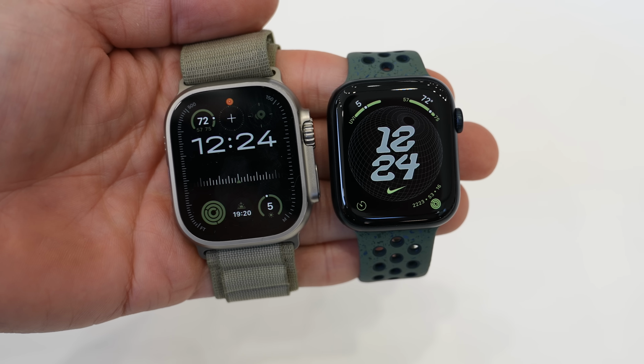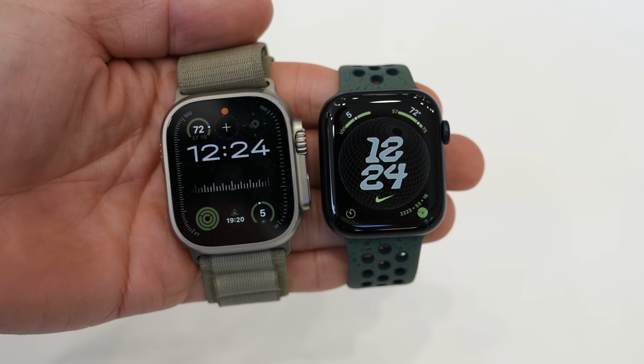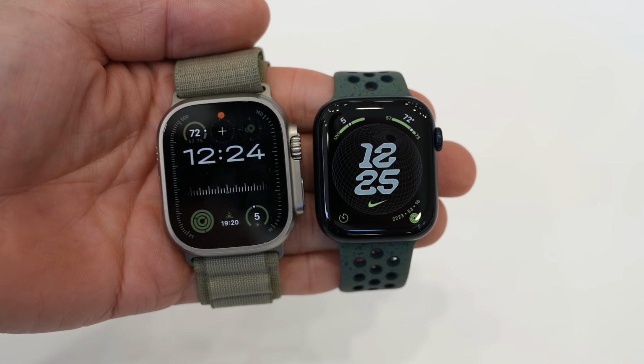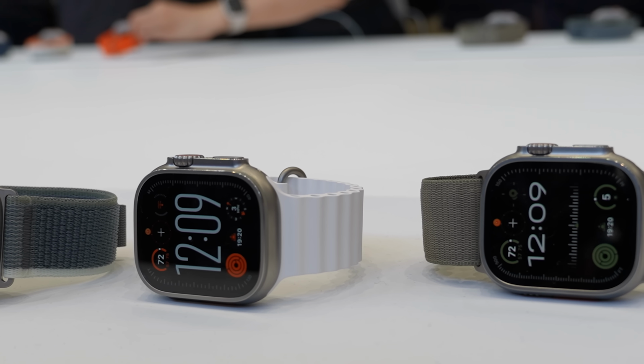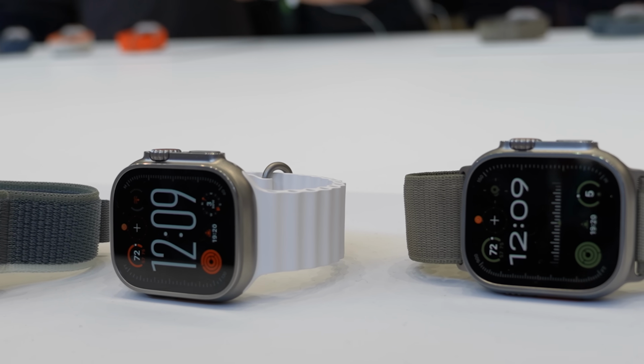And then when it comes to the new Apple Watch Ultra 2, this gets the same S9 SiP as the Series 9, so this is going to get the faster processing, the Siri plus health features, as well as the precision finding feature for your iPhone.